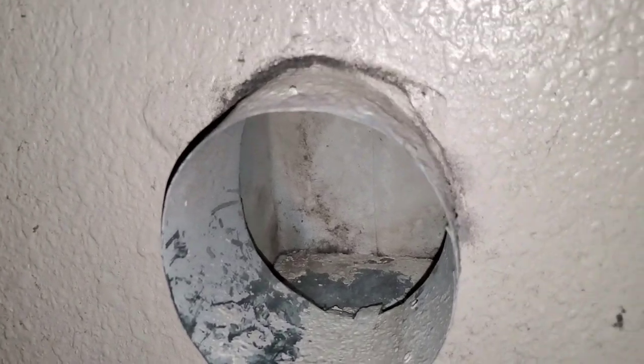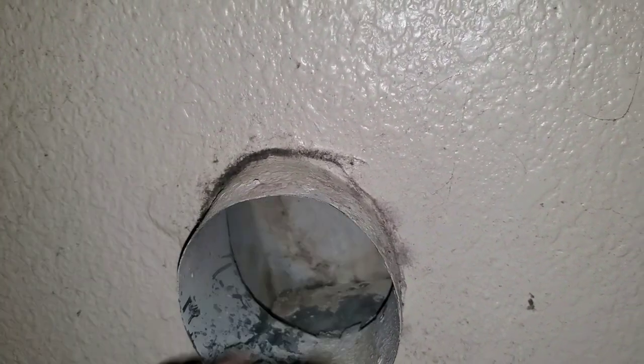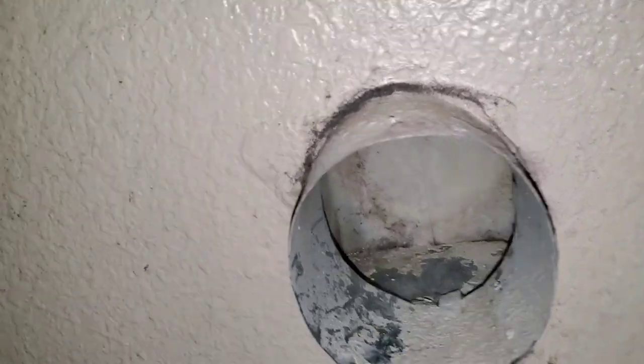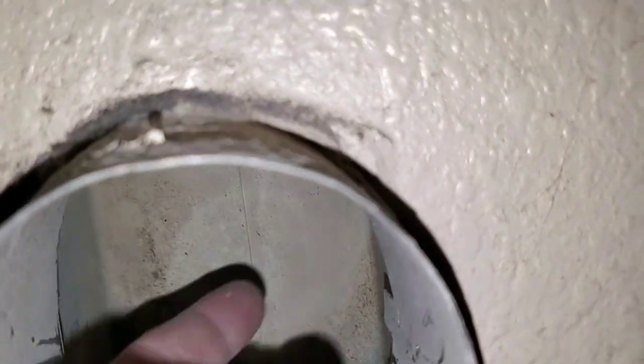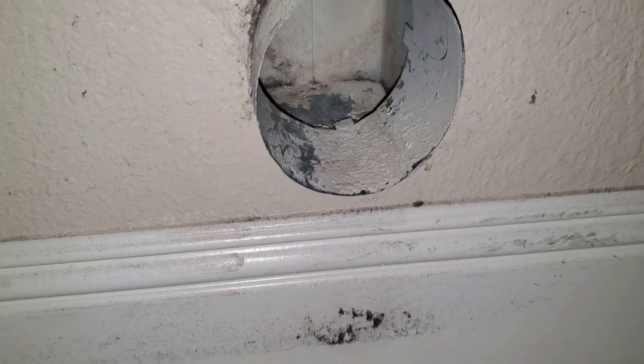Got everything out. Oh, hold on. There we go. All good now. That's the issue with these right here. Goes in and then up. So it gets blocked right here and it constricts all your airflow at one point, and then you're stuck with your dryer not doing the job it's supposed to do. And that's usually the case.